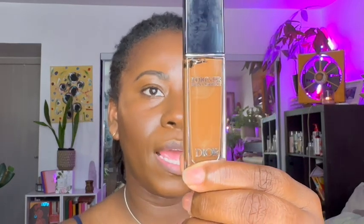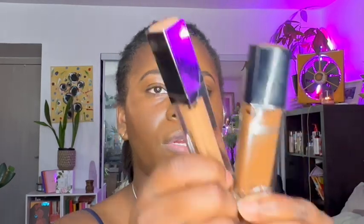For concealer, I have this Givenchy concealer. This one is in the shade 40. And I'm pairing it with this Dior concealer 7N. These are the two next to each other. I mean, very first time trying these, you guys. I really don't know what to expect. These are way above my regular price range or tag.